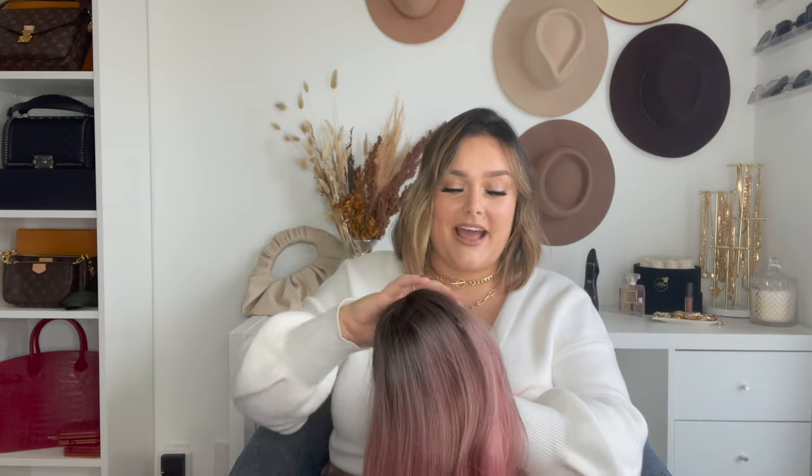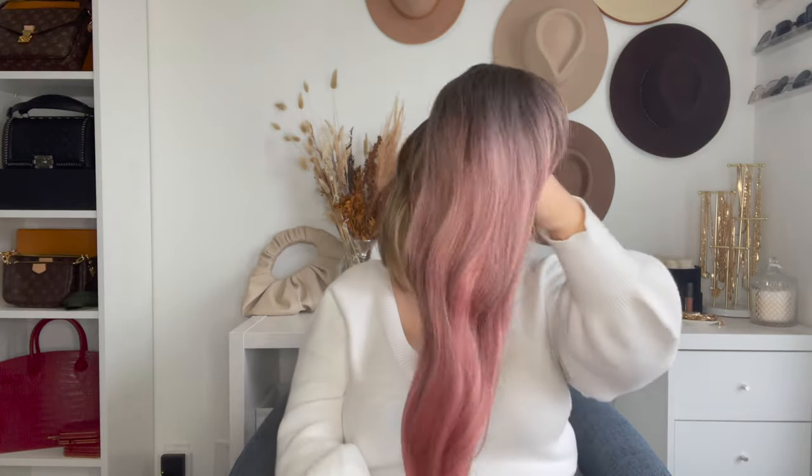Maybe I'll try on some of the hats with these wigs, but I'm so excited, guys. Look how gorgeous, and it's pretty long. It's probably gonna come pretty long on me. Let me get this wig cap on my hair and show you guys what this looks like. All right, guys, I'm actually a little bit terrified.